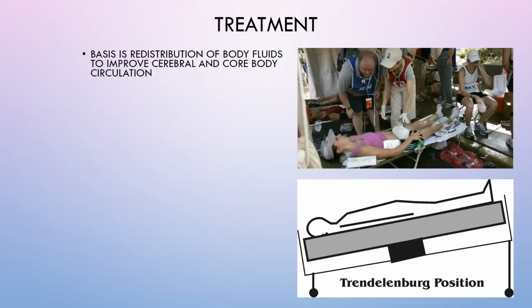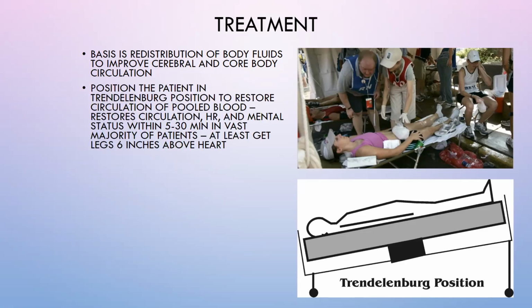And then you have to encourage them not to jump up because they feel suddenly a lot better and they want to jump up, and then they're going to just collapse on you again. So really just redistributing that fluid, getting their legs 6 inches above the heart.